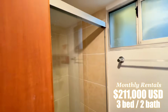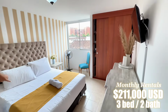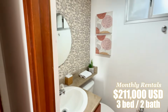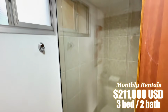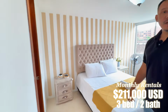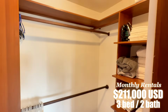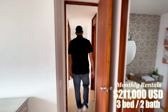There you go. And over here, we've got the master bedroom. This is pretty big. This is a queen size bed, but you can easily fit a king size. There's the bathroom right there. And again, this one is going for $211,000 US dollars at today's exchange rate. That can change. I mean, it changes basically every day. Let's go back out here and check out this area.